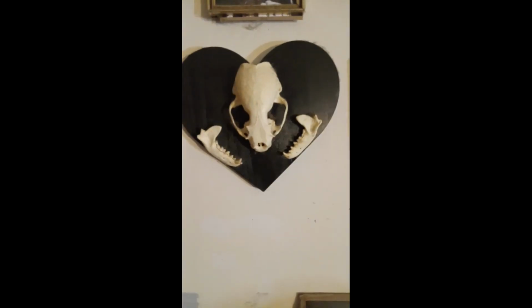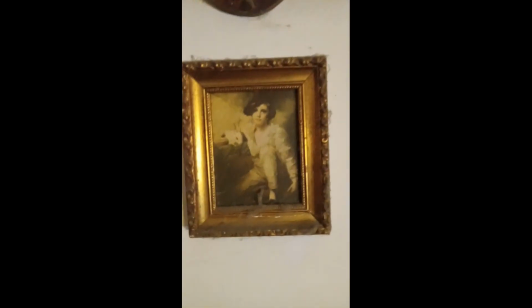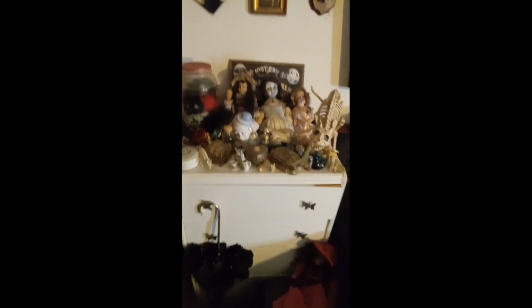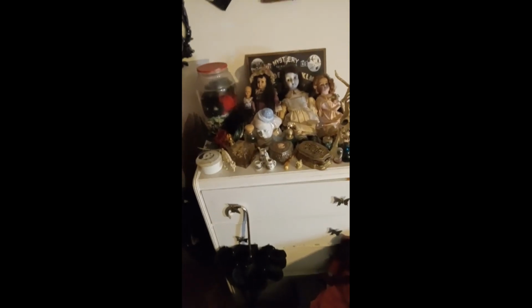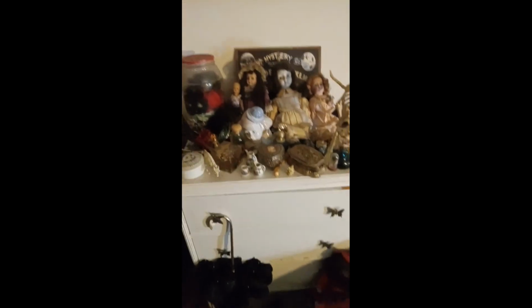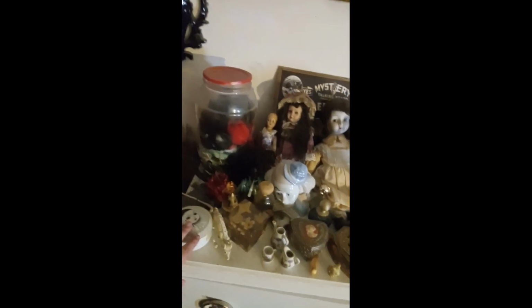Anyways, here is a raccoon skull. Here's a little painting of a boy with a rabbit. And here is a raccoon paw with a lace sleeve. Now down here we have my little dresser. This is filled with not clothes, but all kinds of different things like comics and belts and just all sorts of little odds and ends. But on top, we have a few jewelry boxes.